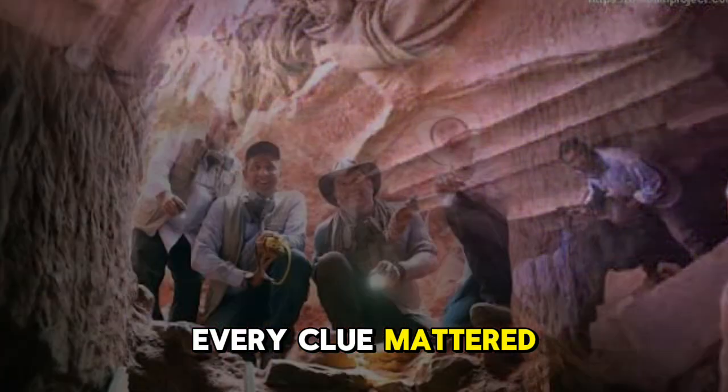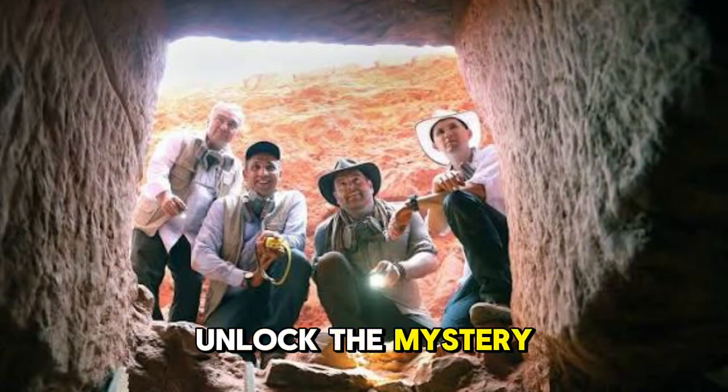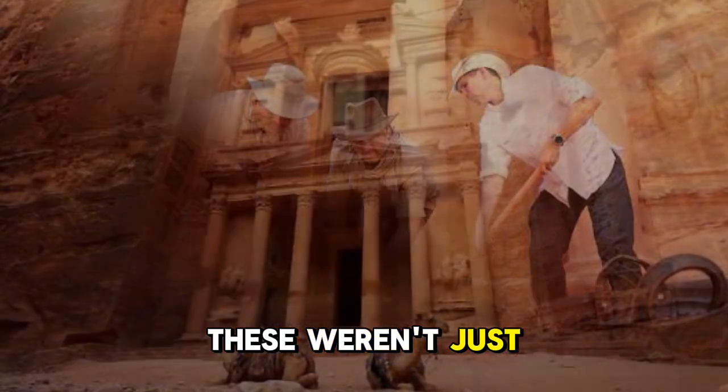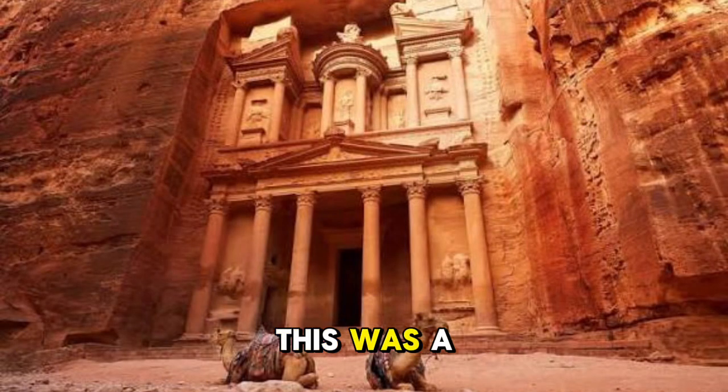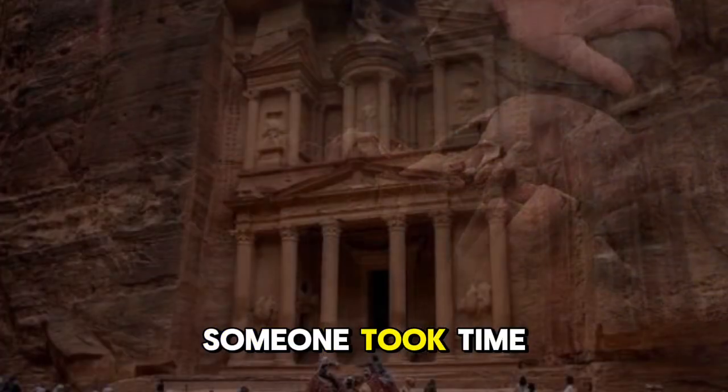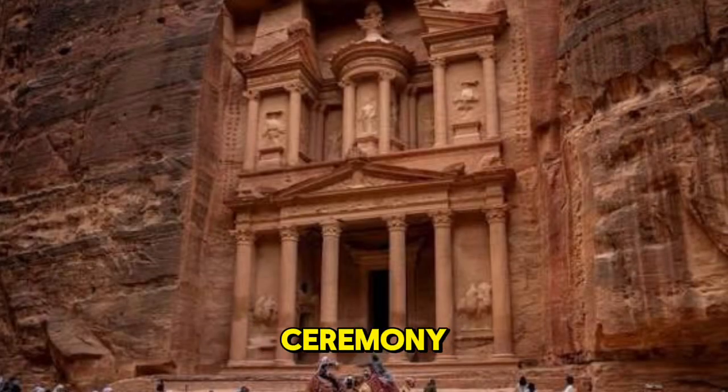Every clue mattered. Every detail could unlock the mystery. But one thing was clear already. These weren't just random bones. This was a proper burial. Someone cared about these people. Someone took time to lay them to rest with ceremony.